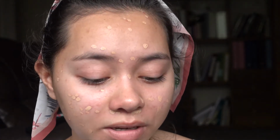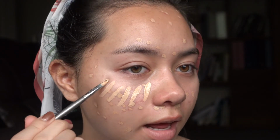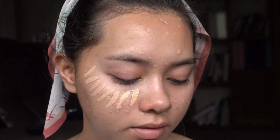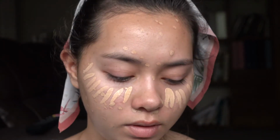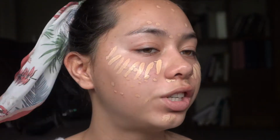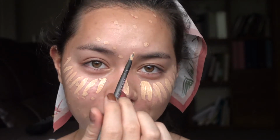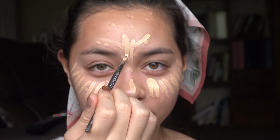Yeah, so I just go ahead and apply my foundation with any kind of brush I have on hand, to be honest. And I start from the center of my face, and I just make little lines out. And I usually stick to the forefrontmost section of my face with the foundation before I drag it down my cheeks, because that's the front of my face is where I get most of my acne and discoloration.